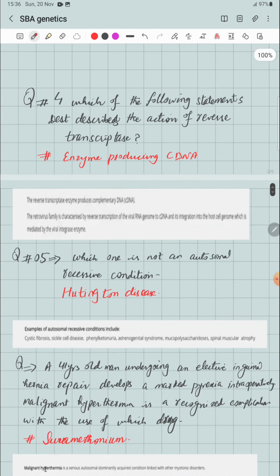Now moving towards the next question. Which of the following statements best describes the action of reverse transcriptase? It is an enzyme producing cDNA. The reverse transcriptase enzyme produces a complementary DNA, cDNA, and the retrovirus family is characterized by the reverse transcription of the viral RNA genome to cDNA, and the integration into the host cell genome, which is mandatorily mediated by the viral integrase enzyme.